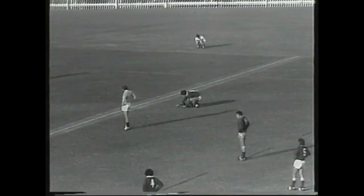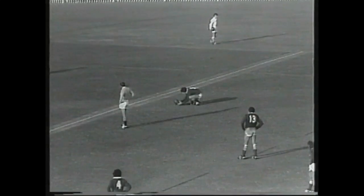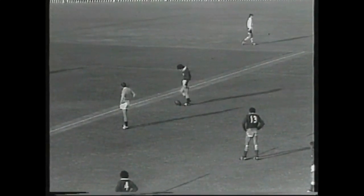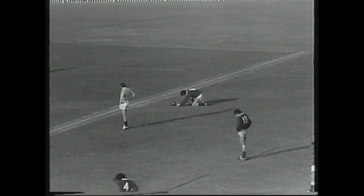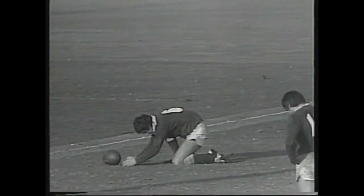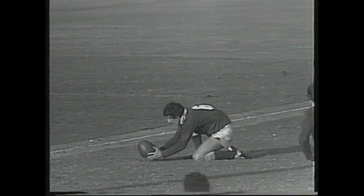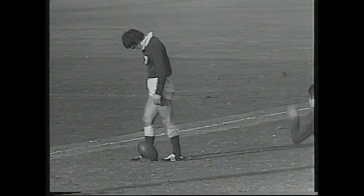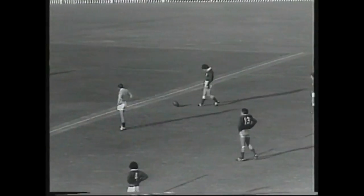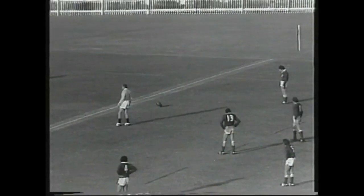He's very methodical in everything he does, Wilson. He takes his time, makes sure the ball is placed exactly how he likes it, and then notice he keeps his head right down to the last moment. Ken Wilson has quite a high mound on which to place the ball, and obviously with that stab movement with his foot, he's able to get plenty of lift from the angle that he places it.